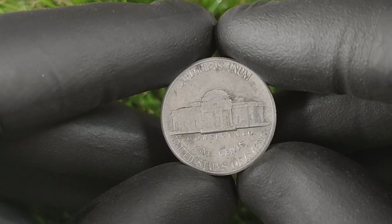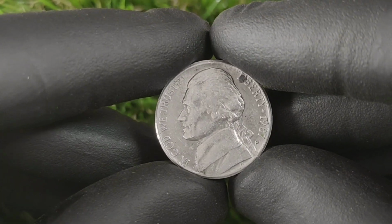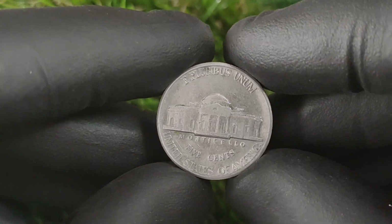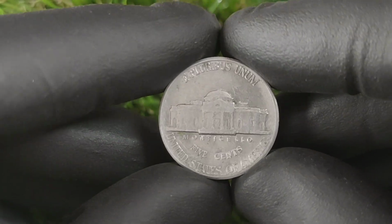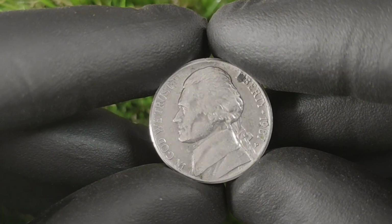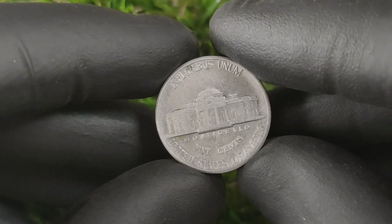Adding to the value of the 1987 P5 is the relatively small number of coins exhibiting this double die error. While hundreds of thousands of nickels were minted that year, the number of 1987 P coins featuring this specific defect is remarkably low, which naturally boosts their desirability among collectors. The rarity of such pieces classifies them as coveted items for those who appreciate not just the coin itself, but the intrinsic history surrounding it. In the world of collectibles, scarcity often equates to immense value, and the 1987 P5 firmly embodies this principle.